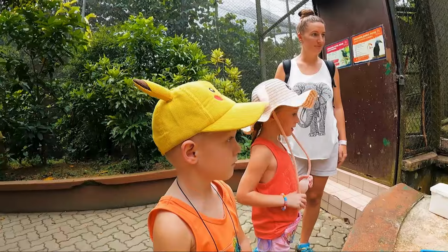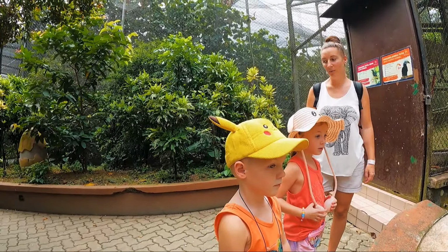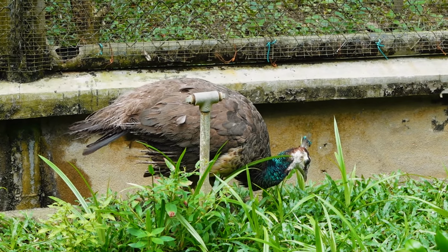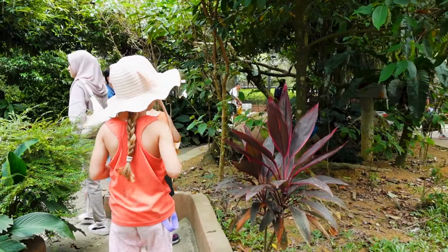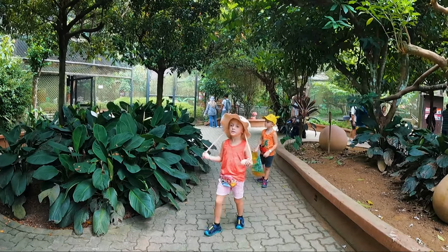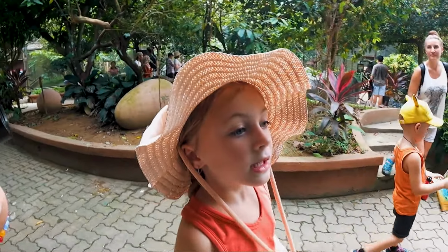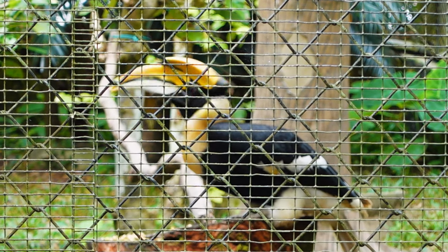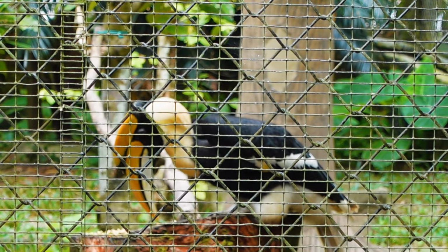What is that, guys? Peacock. It's free. Is it a girl or a boy? That is a girl. The boys have the big feathers on the back. The girls do not. Is that a boy or a girl? Yeah, that one's a boy. Big bird over here. Look at his beak. That's golden. Can you see it, Sora? Oh, he's eating. Look how he eats.